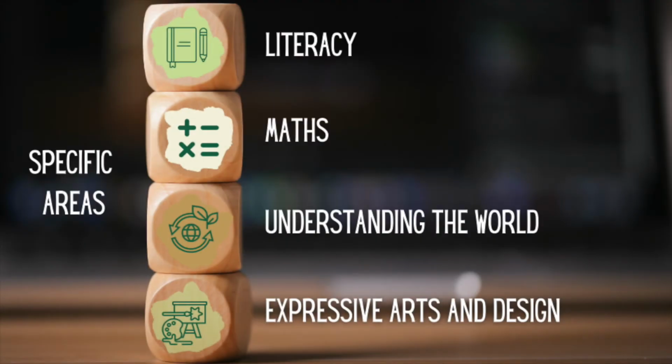Now, these are the specific areas we talked about earlier. We just gave them nice icons. So we have literacy, maths, understanding the world, and expressive arts and design. You can imagine the literacy and the maths at this reception level is when we start preparing students for what is expected from them when they enter year 1.